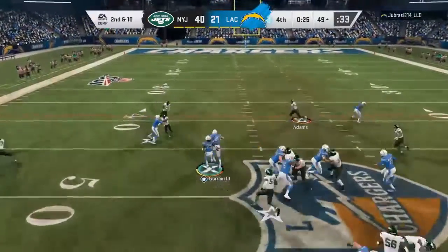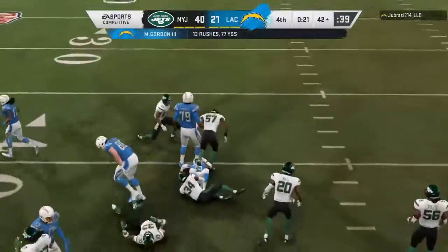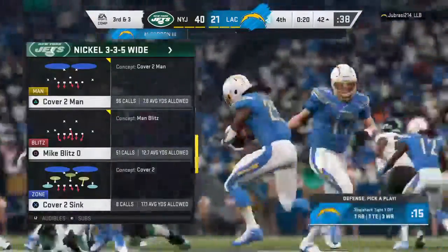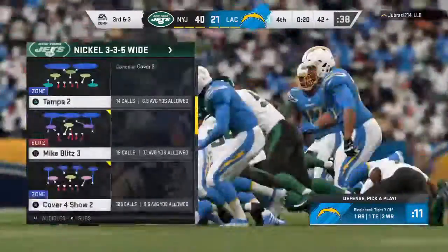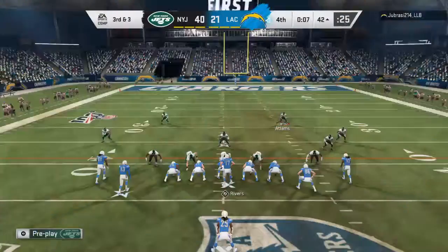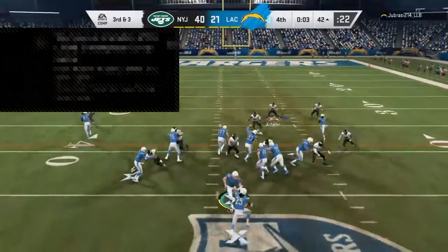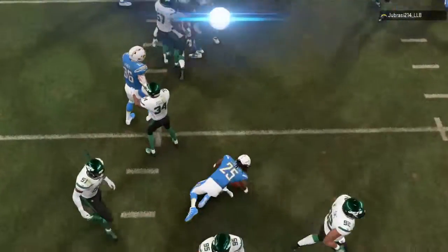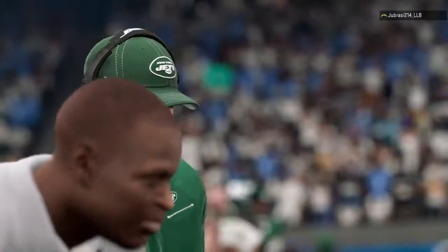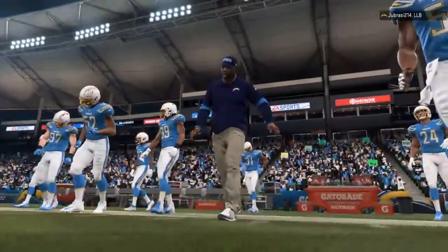They run the counter. Gordon. And they'll get him down here at about the 42. 2nd down, a little more productive than 1st. 7 yards on the gain. It gets him to 3rd and 3 now. They'll try and run it. Here's Gordon. And they needed 2. They could only get 1. 4th down.